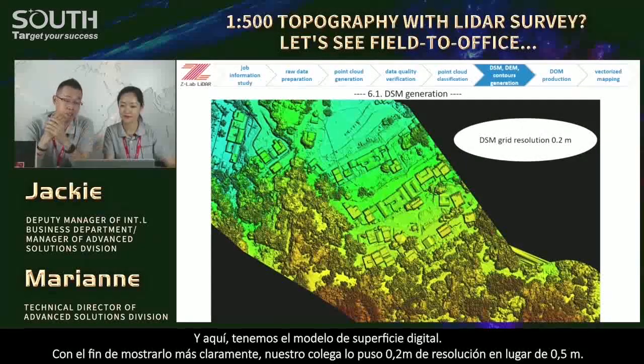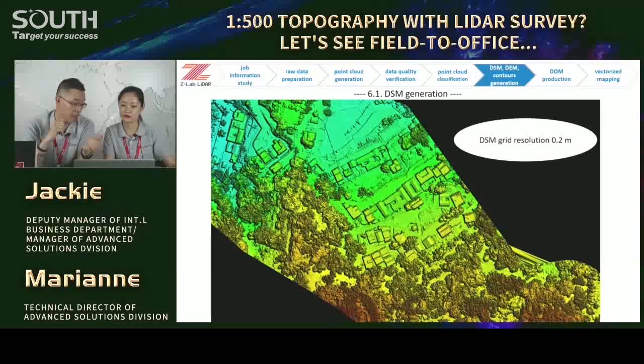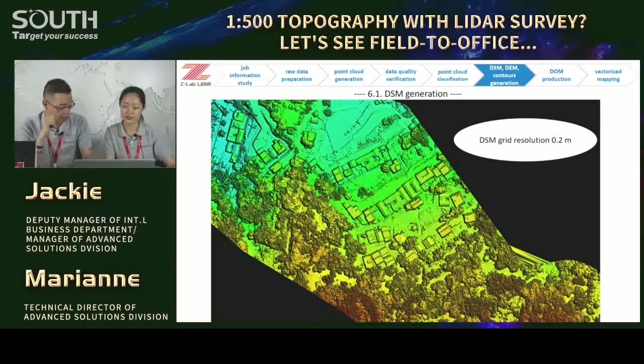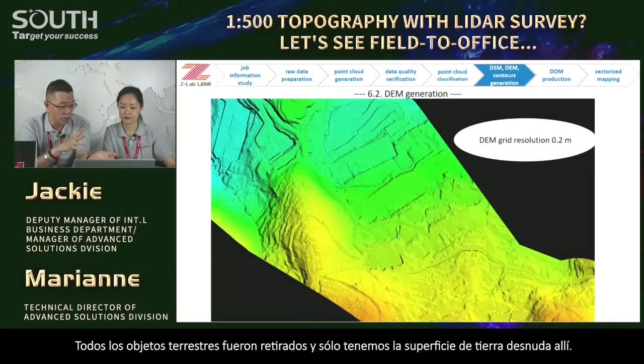And here we have the digital surface model. In order to show it more clearly, our colleagues put it to 0.2 meter resolution instead of 0.5 meter resolution. Now you may find some vegetations, buildings, right? Quite a lot on the ground surface. We say it digital surface model with all the ground objects on the surface. Then, based on the efforts of intensive classification, most of the ground points would be kept in the point cloud for generating the digital elevation model, like this. See, all the ground objects were removed, and we got only the bare earth surface there.